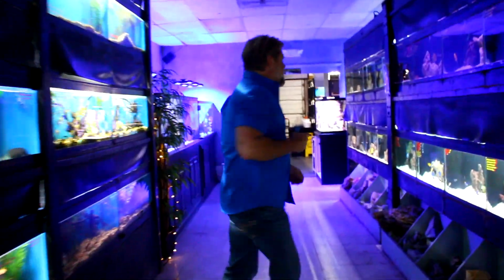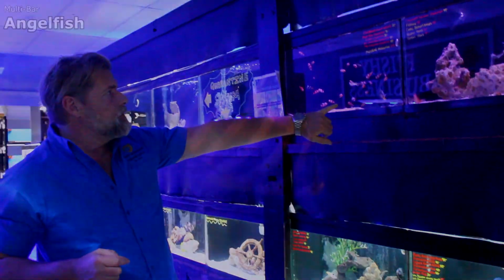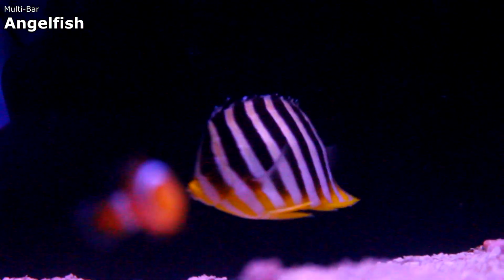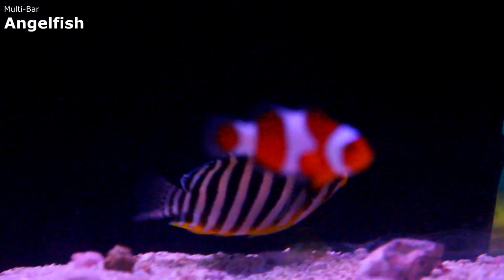Okay, one of the fish that came in this week, and you've got to get him quick, is this multi-bar angelfish, because he's been hiding a little bit. Beautiful fish. He is not reef safe, but a stunning, different kind of angelfish. I think I've had one of these maybe one time in 30 years. Really, really beautiful angelfish, with different zebra-like colors.